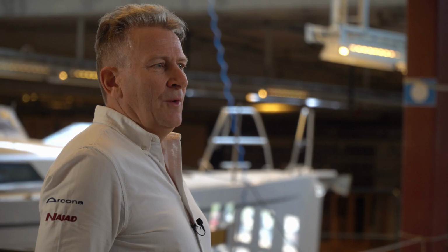So tell us a bit about the time frame. When can we expect to see the Arcona 50 on the water? Our time frame on the 50 is to start building it here in Uddevalla in September, and hopefully we will be out sailing with it ourselves in January, February. And we hope to build 2 boats to deliver before midsummer next year.